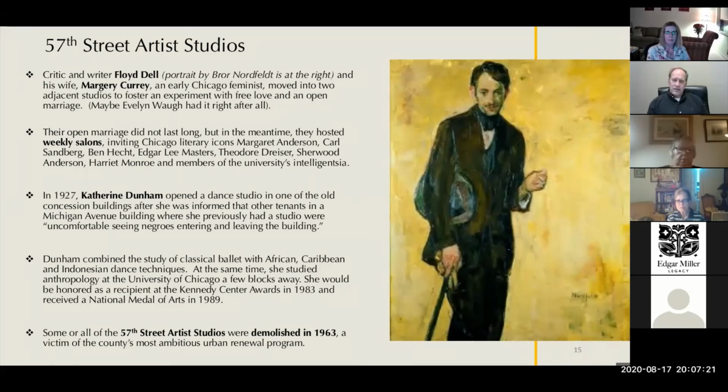In 1963, they were demolished. I was told that not all of them were demolished. Someone had remembered, at least until the early 80s, that some of those buildings still remain. I was in Hyde Park in 1982. I don't recall any of those buildings, but be that as it may, they ceased to be artist studios in the early 60s.